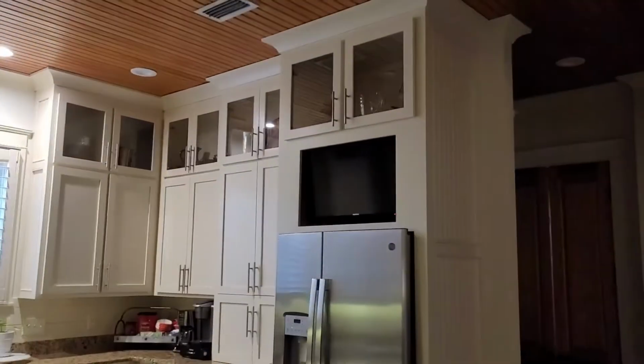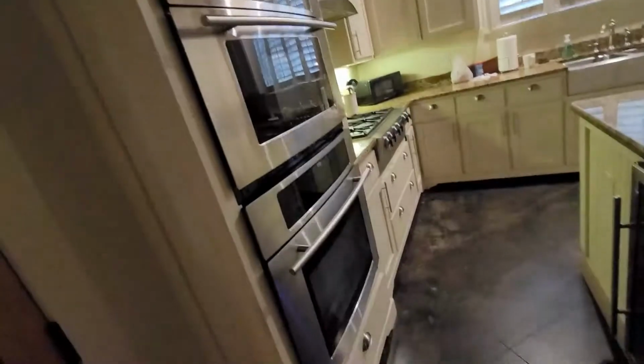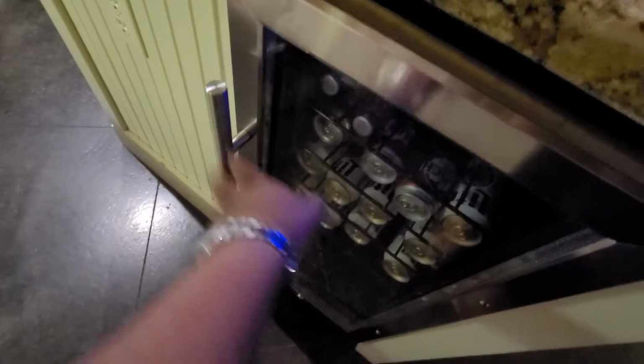TV above the fridge. That's real cool. Recessed lighting throughout the house. Got pretty high ceilings in here. It's just a little storage closet there, nothing special. Double wall ovens, stove, island. It's real smooth, all right? Now this is something that I like.